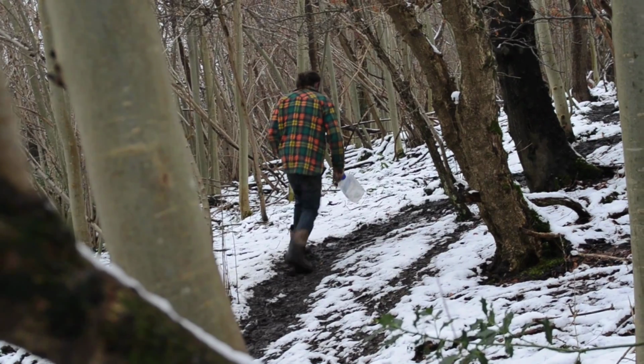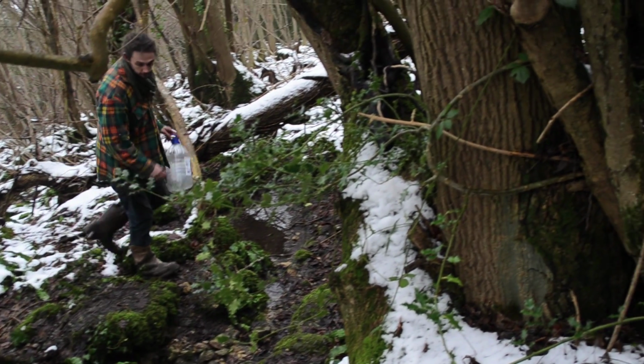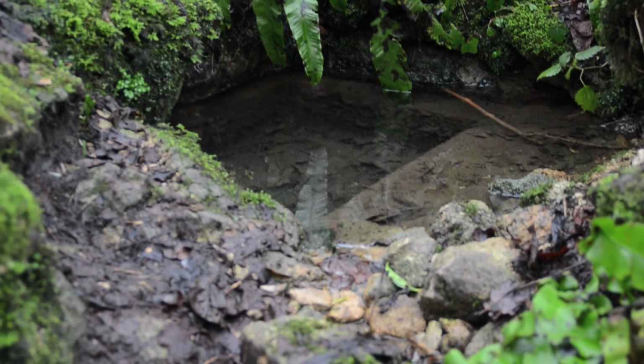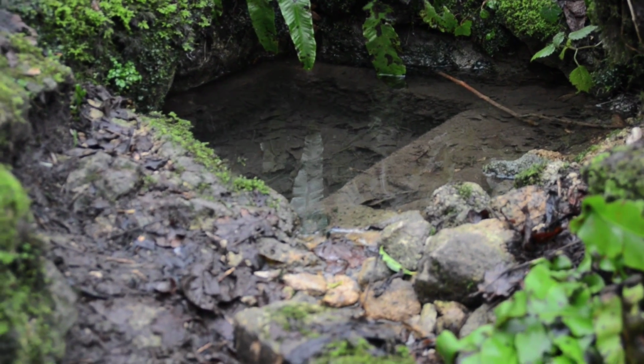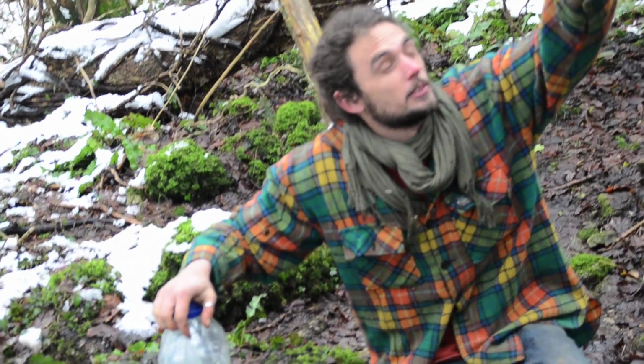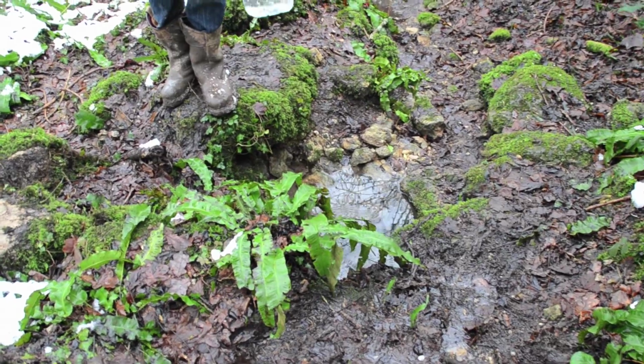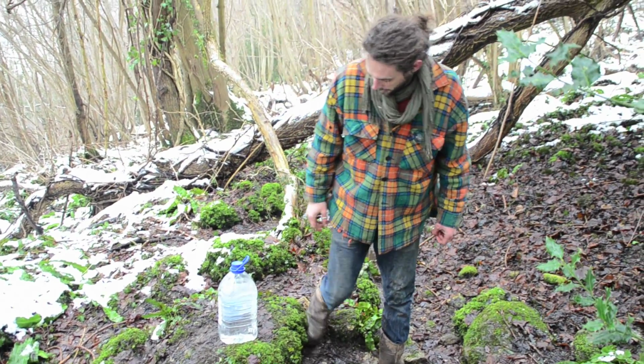So all our water here comes from either rainwater harvesting, which is what we use for washing ourselves, and then our drinking water comes from a spring which is within the woodland. This is the spring here. History is that it's an eye healing well. People used to make pilgrimages here, and they'd put rags in the water, wash their eyes out, and then tie the rags up in the tree. Beautifully clean, crystal clear water. That's what I've been drinking the whole time I've been here.